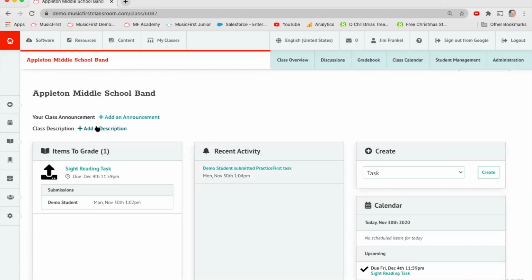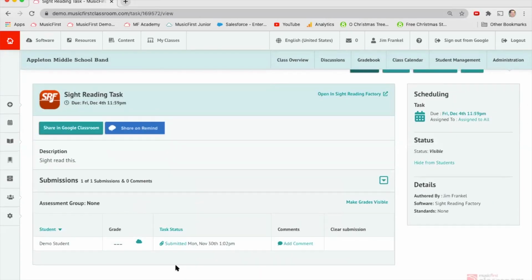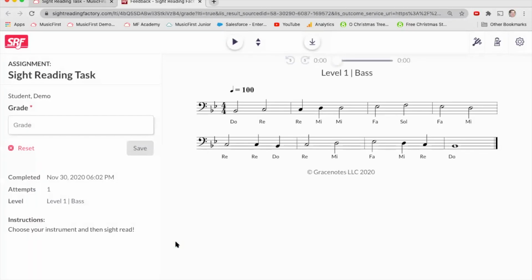It's really nice. But Sight Reading Factory, you have to grade it, and that's because they do not do automated assessment. There's a long story about that, but I won't go into it here. It's just not going to happen. So you'll see here that demo student has submitted something. This little paper clip with submission is a direct link to the student's piece of music that they sight read, as well as their recording. So if I click play.